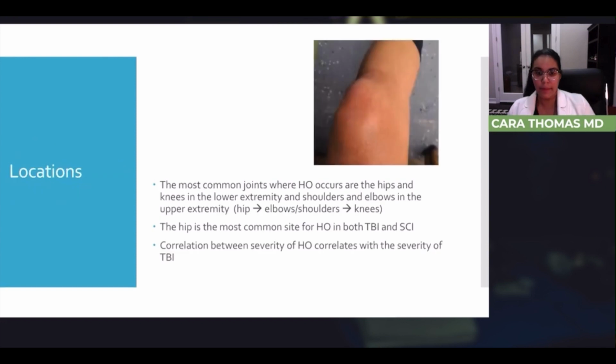Okay, next slide. Okay, so some of the most common areas for HO, especially in this case, which is a brain injury patient, depending on your injury, it may change where the most common site of HO occurs. But for a brain injury patient, the most common site is the hip. So they may complain of swelling or pain in that hip.